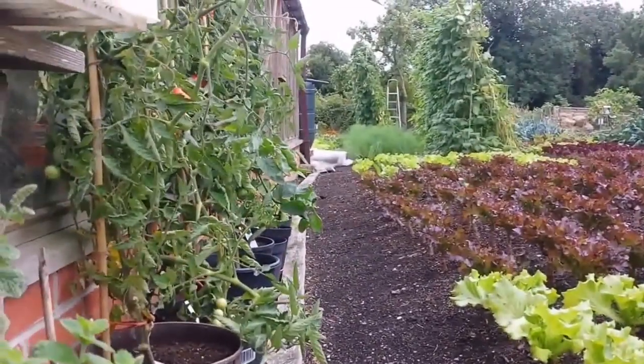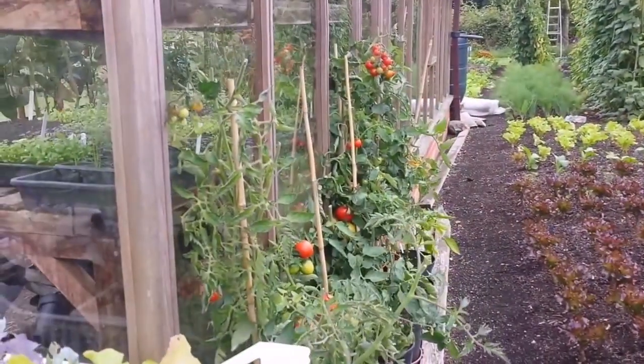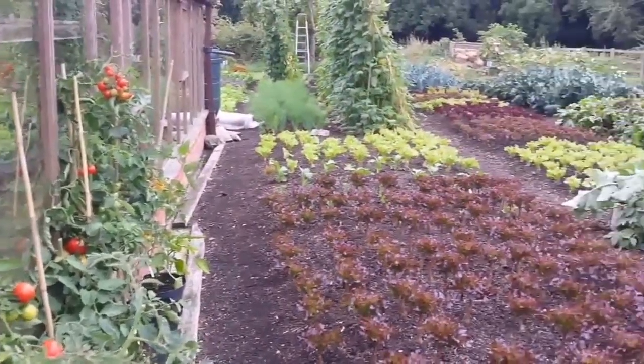Oh, he's growing some tomatoes outside. That's good actually to know how they will survive. No sign of life.